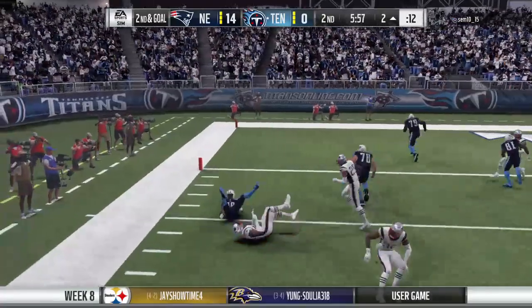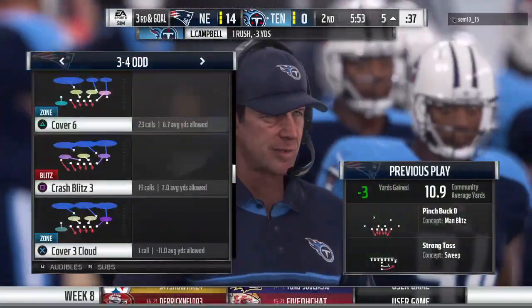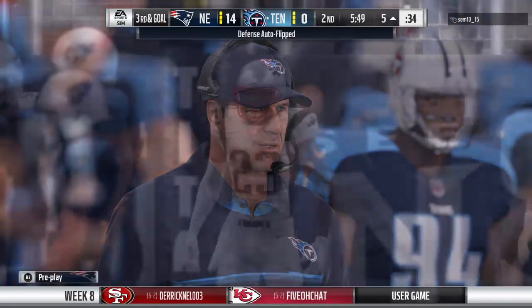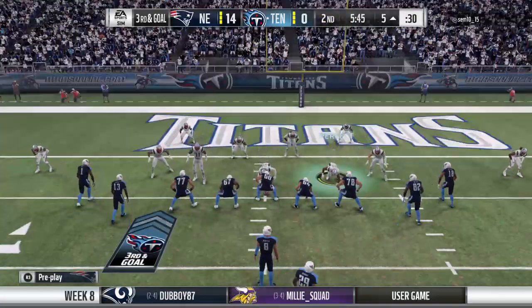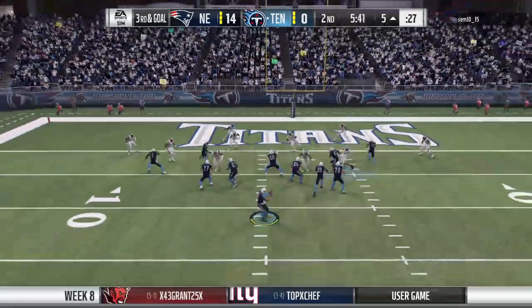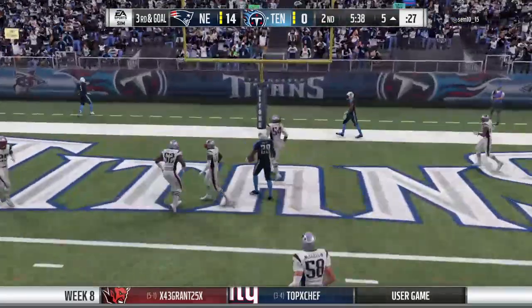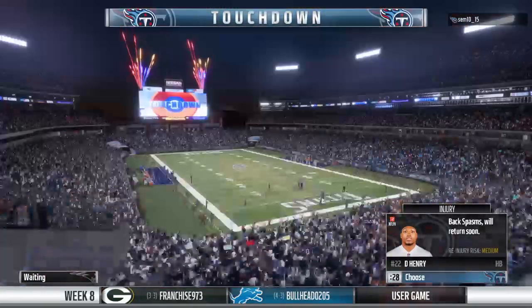On 2nd down, Campbell. And there is nowhere for him to cut back as he's taken down in the backfield. They'll wind up losing 3 yards here. And that is going to set up 3rd and goal. From the gun, Mariota. Got a man, and it's taken in for a Titans touchdown.